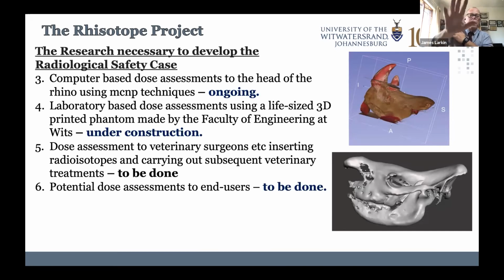And these are just some of the images that we've been working with. And I have to say thank you to Ohio State University for making some of this information available to us.